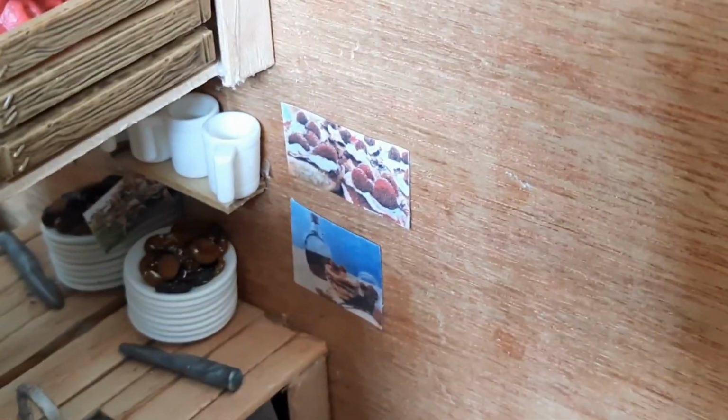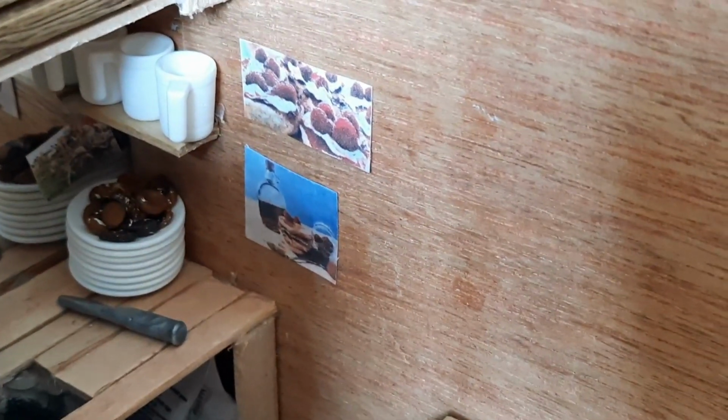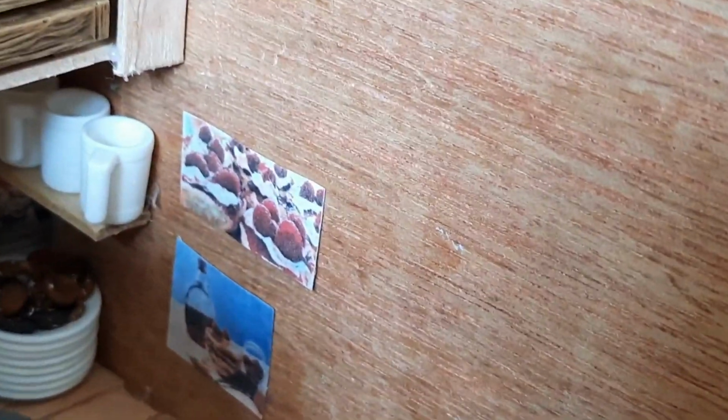And on the wall next to the mug shelf, this is really cool. I actually painted these 2 pictures on full-size canvases, and then I've just printed them out, like photos of them small scale. So that's quite special to me because I spent a while on those paintings. So yeah, they're just sat there, having their moment of fame on a tiny wall, which is cool.